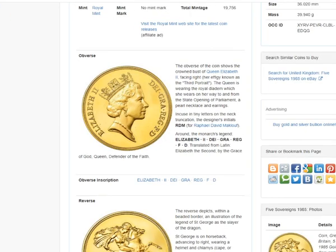So here we go with the third portrait, and this is an absolute beaut of a coin. This is a 1985 sovereign, £5. You can see again the obverse of the coin shows the crowned bust of Queen Elizabeth facing to the right again. The Queen is wearing the royal diadem which she wears on her way to and from the state opening of Parliament, with a pearl necklace and earrings.